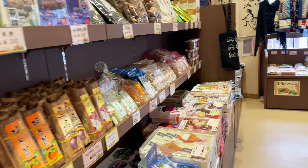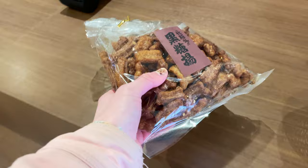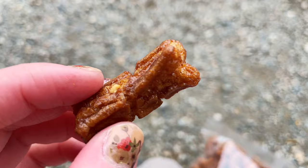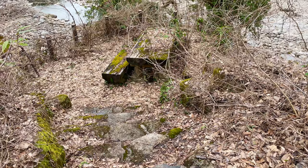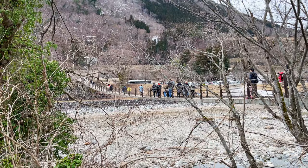Eventually, I did find a snack. I chose this crunchy looking snack, which is like a brown sugar snack. It was very sweet, very crunchy, and it was delicious. It wasn't exactly what I was craving. I would have liked to have a hot meal, but in such a small place, there were not many options, and I am a vegetarian, and so there weren't really many options for me, but that's okay. Let's go cross this bridge and see what's on the other side.